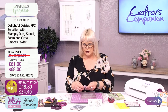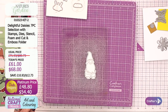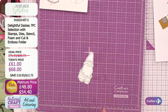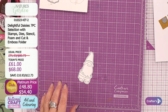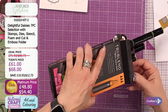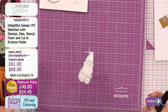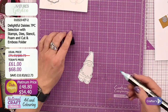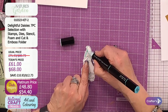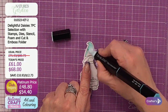So literally all we've done now is I've run the die across the top, so you can see I've cut him out absolutely perfectly. And then you're just going to take some of your colouring mediums to colour in with. I'll bring in my blue turquoise again, just because I do love this set. And again, you've got all of these on the show, so you can go over to the Shop the Day category, and you can do a little bit of colouring as well. So again, I'll just do a little bit onto, there we go, across there.